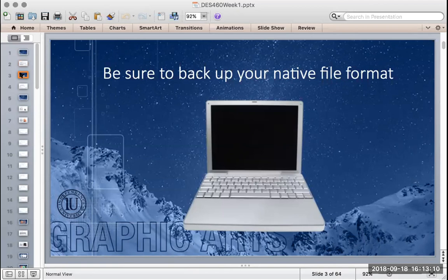So when you are backing up, you shouldn't just be clicking and dragging and moving a file. You should be making a copy of that file and then taking that copy and putting it on an external hard drive, or putting it on Google Drive, or emailing it to yourself even. Putting it in a thumb drive that you're going to save in your safe deposit box at the bank.